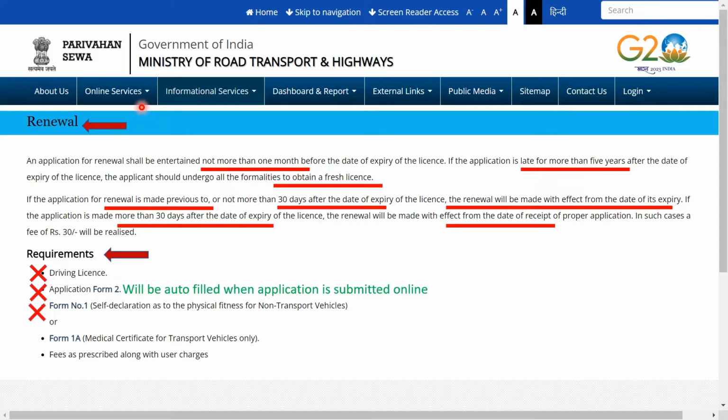Then what you need is form number 1. Similarly, this will also be autofilled when you're submitting your application online. This is a self declaration that you are declaring that you are fit to drive these vehicles.